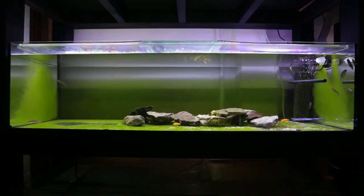Apart from the other difference, which is how green the aquarium looks, this tank does have about 10 bristlenose catfish in here. They're about 2 to 3 inches long, and they haven't really done a good job at cleaning this aquarium for me. So it seems like they've gone on strike. But all good. So as you can see, there's not many fish in the aquarium left. I've sold them all off.